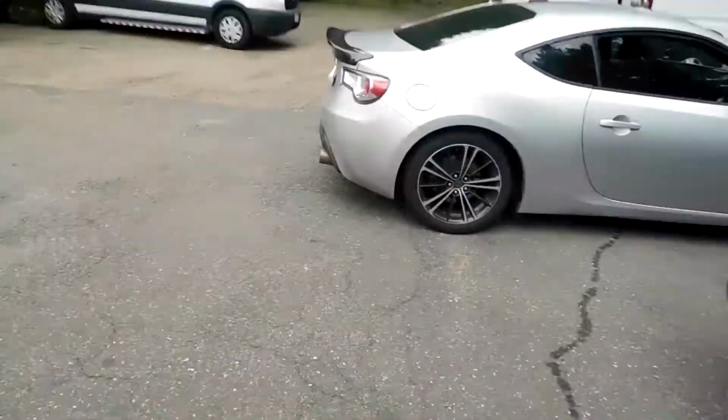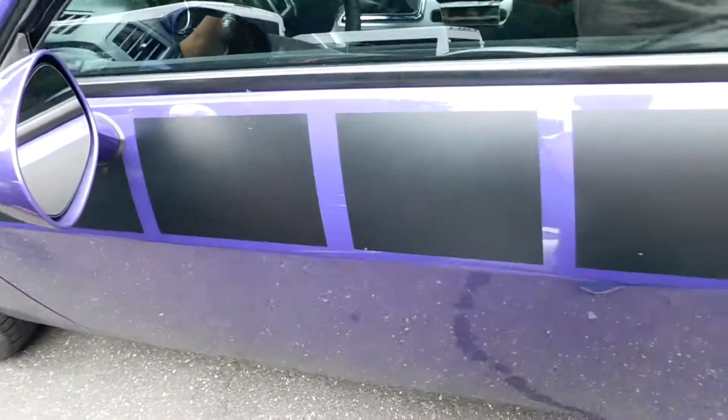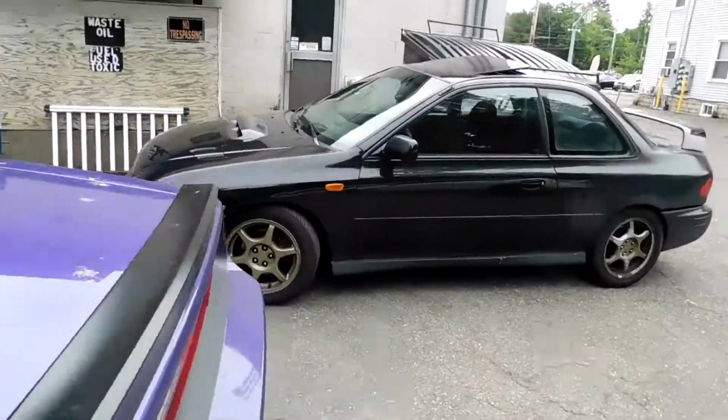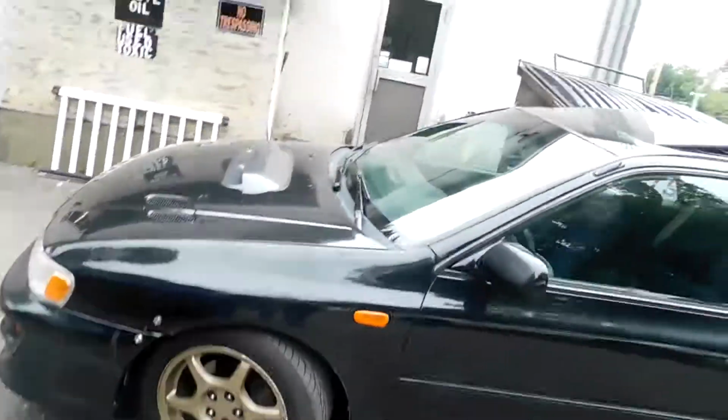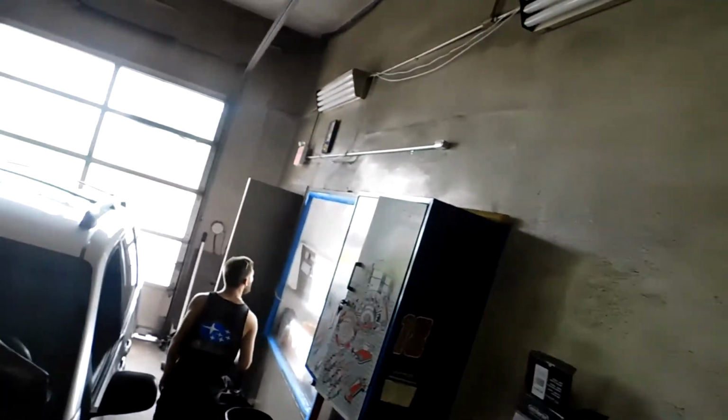Just arrived at the garage. Alex is already here. We got the purple monster and we got the RS right here. He brought the old school out today. Got Bubba, we got Savage, got the man A right there. What up, dog? We out here. We're gonna see what we're gonna get popping today.